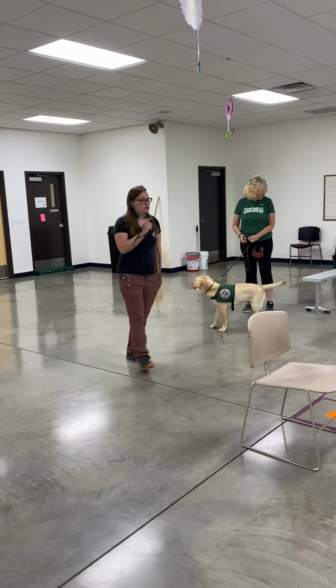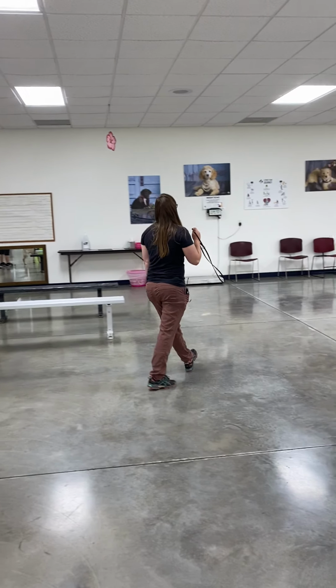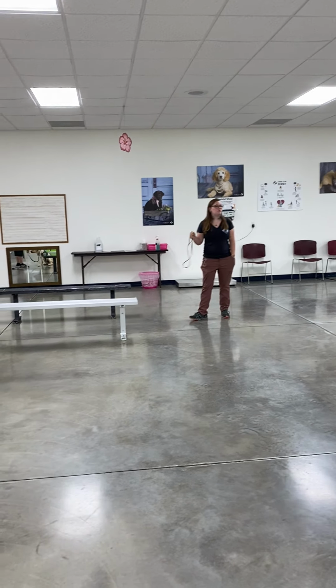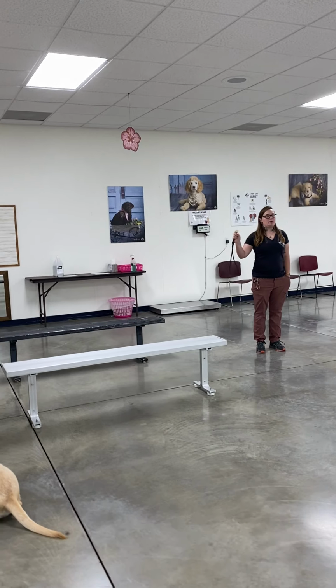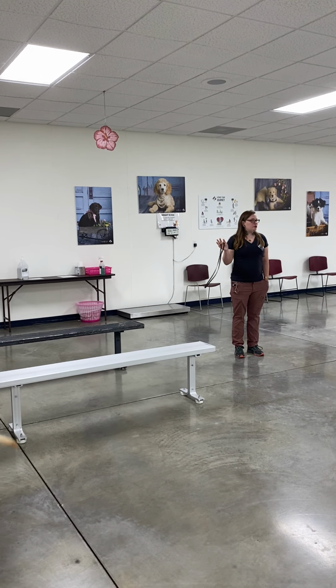The dog in a second. I'll show you what we're doing without the dog first, and then I'll show it with the dog. So a decision point is when you get to a space, like in the grocery store, either the end of an aisle, or you're coming out between two cars. Any situation where you could go left or you could go right.